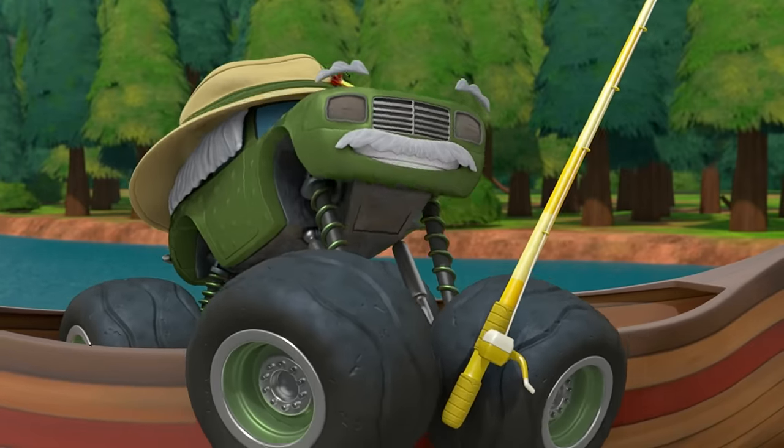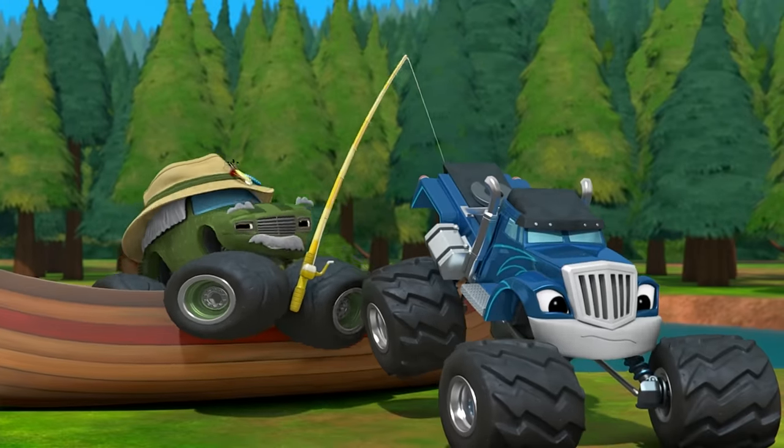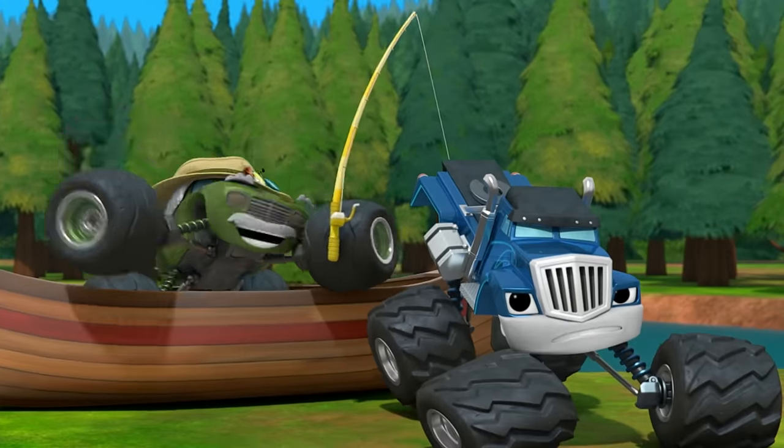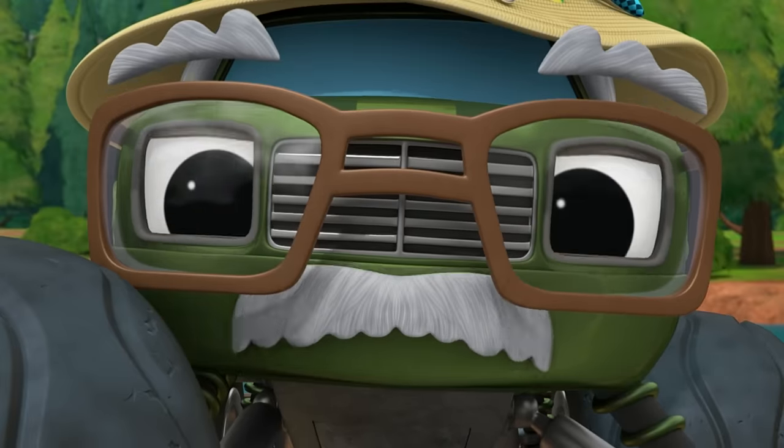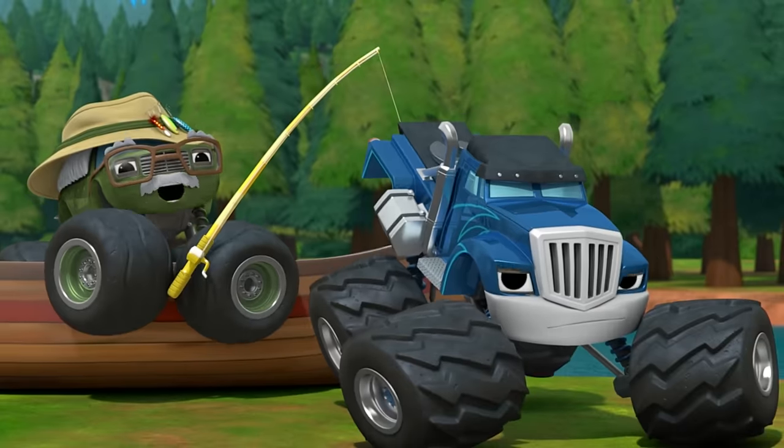Guess what I just caught? The biggest, slowest fish I've ever reeled in. A fish? You won't believe your eyes. Here, try these on for size. You forgot to wear your glasses again.